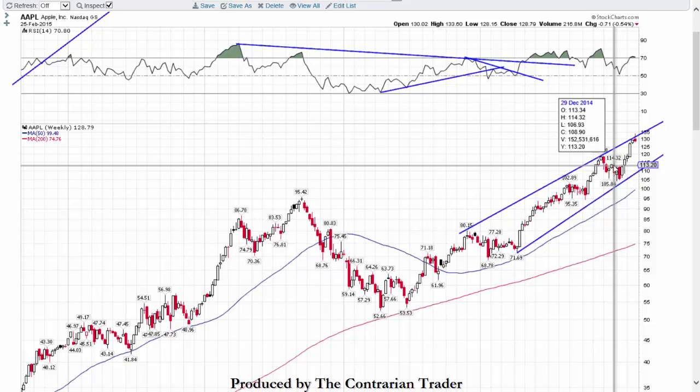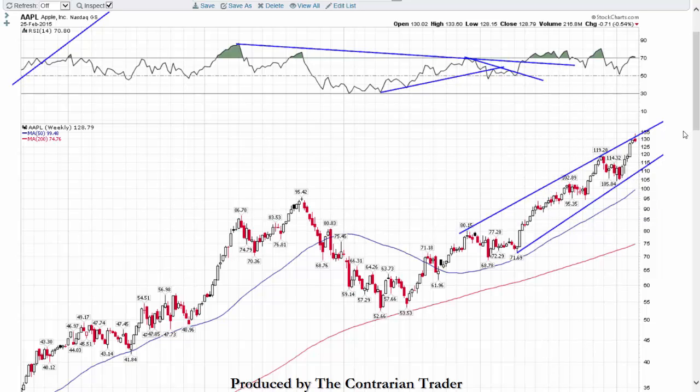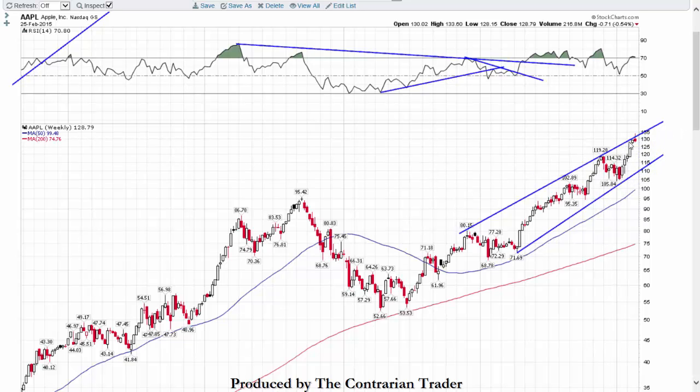And the reason why it's so critical is because it's the only company that really decimated earnings, really killed it on earnings. In fact, S&P earnings would have been flat this quarter were it not for Apple. Apple goosed the entire S&P earnings. So now it's trading up and into the upper band of resistance on a weekly chart.